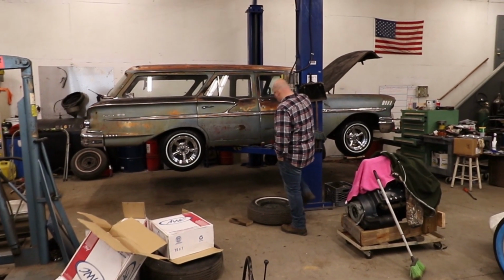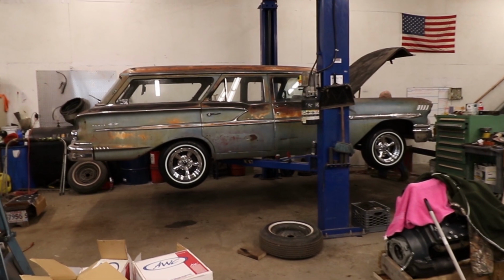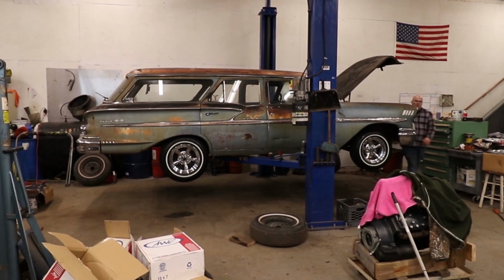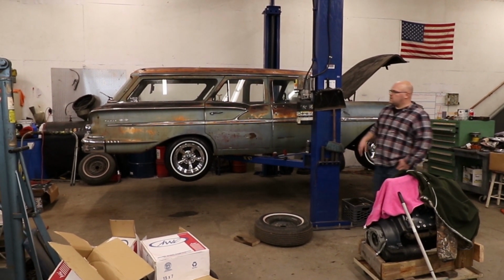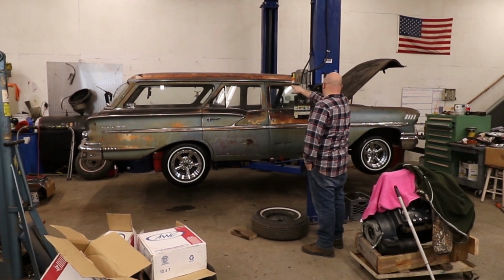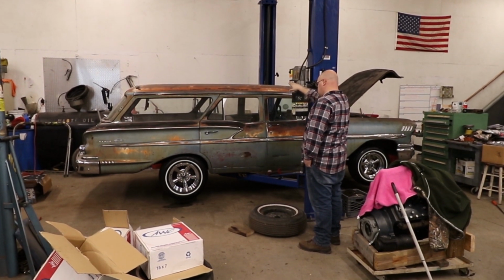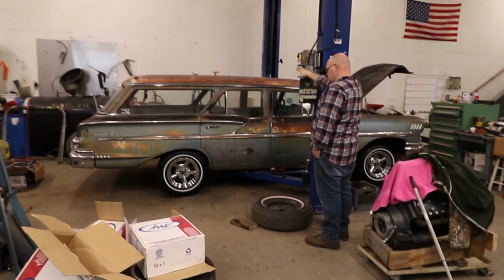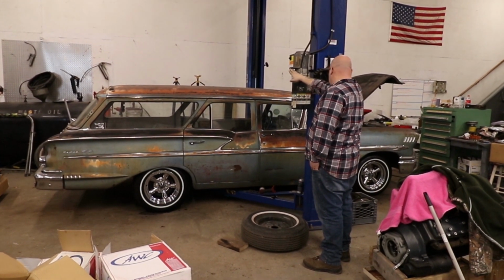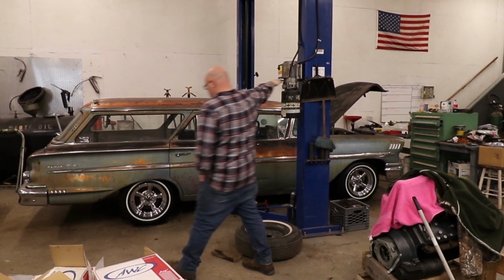All right, moment of truth. Putting her on the ground for the first time with the new wheels. And just brakes. This is always the exciting moment because you get to see how she's gonna sit. Oh shit, you can tuck in the whitewall. Almost. That looks... Wow.